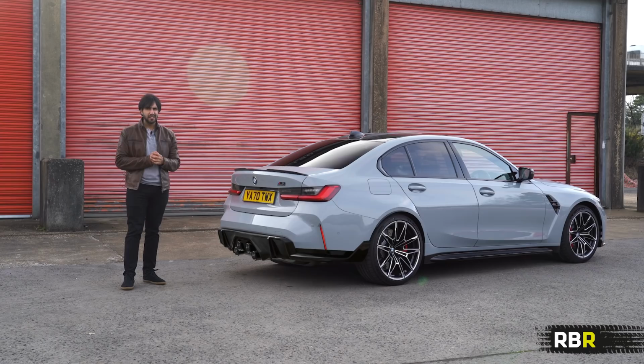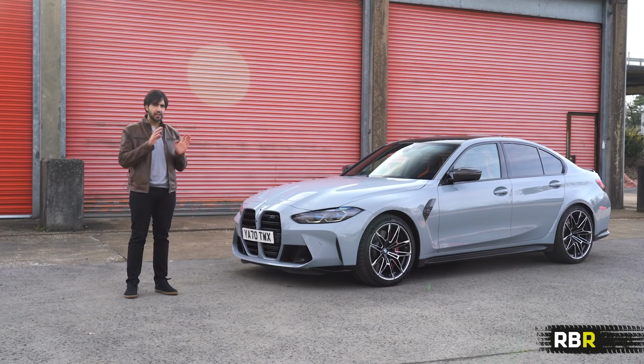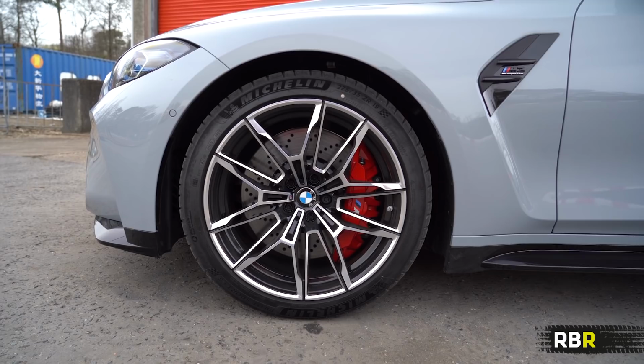Next, we come on to alloy wheels. There's quite a few choices. Within this generation, every wheel option you get, even from the smallest to the largest, they're all forged wheels, which is great. The first ones you get are the 825Ms, which you see here. They're available in different finishes.